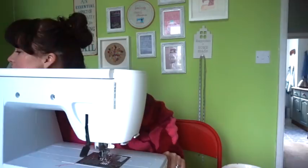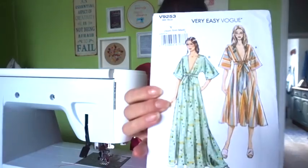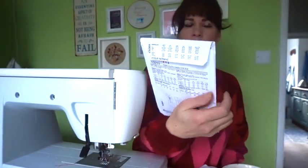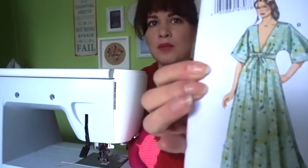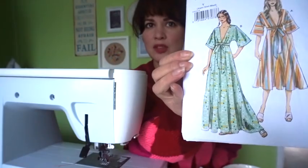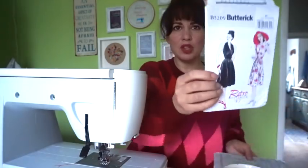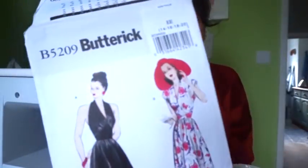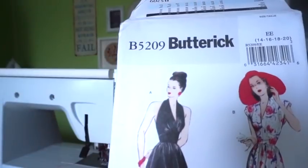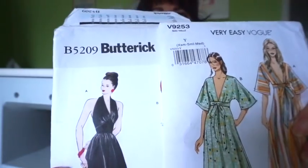So what I'm trying to do is a mash of two patterns. So let me find one here. I don't know if you guys remember, but in the summer, I was obsessed with this pattern. I made quite a few of these. This is the Vogue V9253, and what I'm thinking is for the bottom half of the dress, I could use the maxi version of that skirt, and then I like that deep plunging V. So I'm thinking of using this pattern, one of my favourite summer patterns, to give it that halter shape at the front. So I'll keep the neckline of this one, but then the arm shaping of this one possibly.